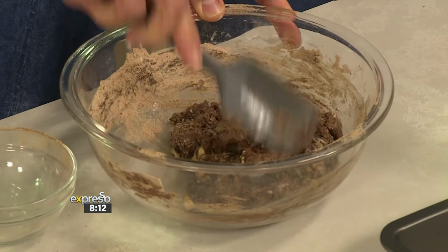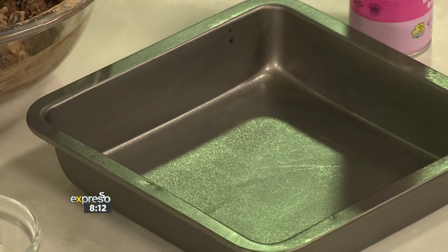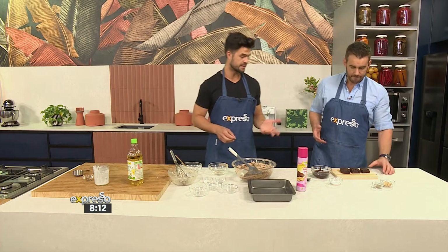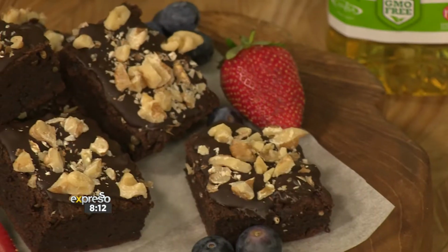You'll get that into your tin. Press it down nicely with wet hands. Put it in the oven, 180 degrees, 20 minutes. Comes out beautifully gooey. Once that's cooled, if you want to, I mean, this is for the aesthetic element. Yeah, and a little bit more flavor.